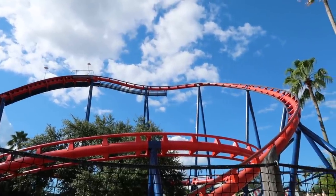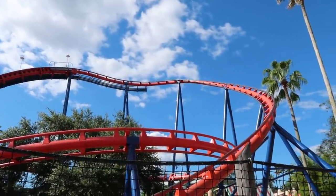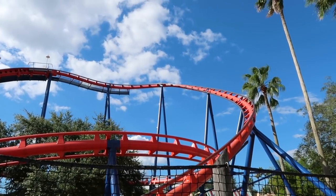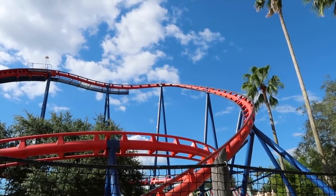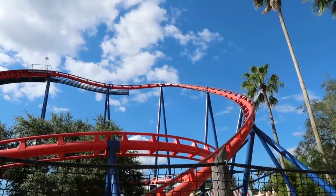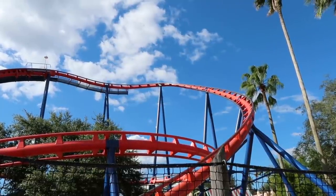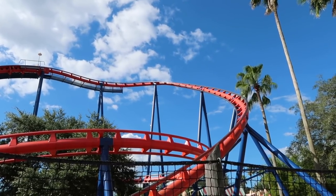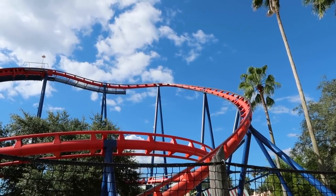But next up for me is this beauty right here. This is a Scorpion. This is a Schwarzkopf roller coaster. Only three of these particular models were built. So this is a very rare credit, which is really cool. I love getting these particular coaster credits because, yeah, it's only two other models that are left.